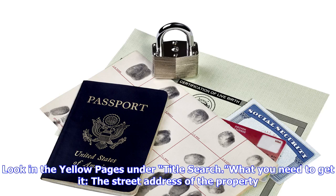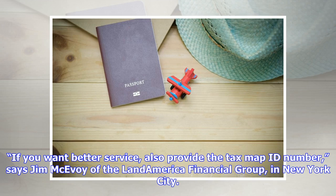Look in the yellow pages under title search. What you need to get it: the street address of the property. If you want better service, also provide the tax map ID number, says Jim McAvoy of the Land America Financial Group, in New York City.